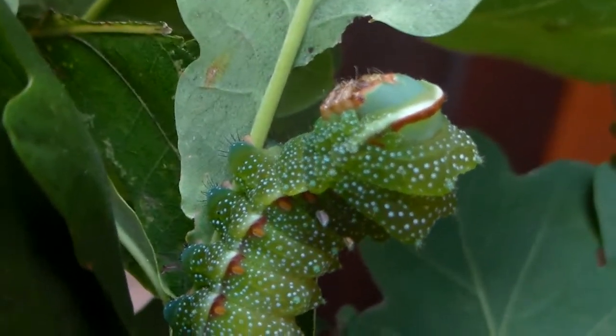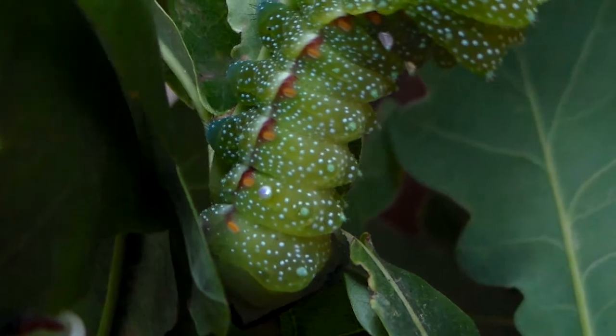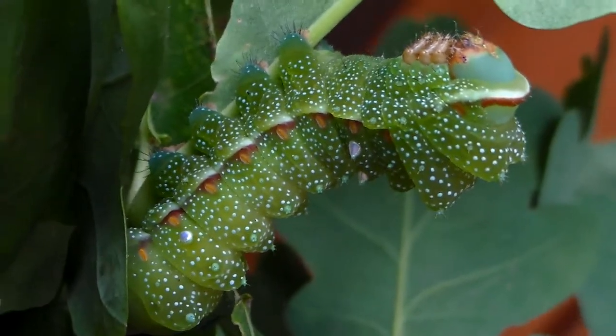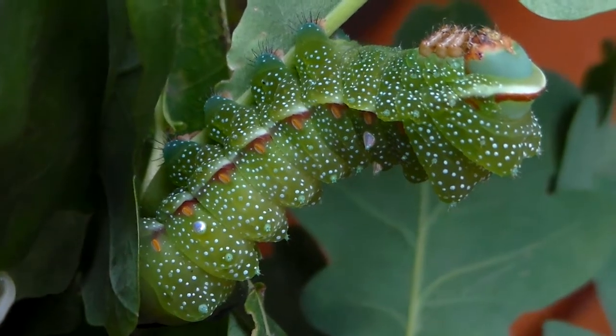Just take a look, it's a very nice, very beautiful caterpillar. And that's the progress for now on the Pseudimbrasia deyrollei.